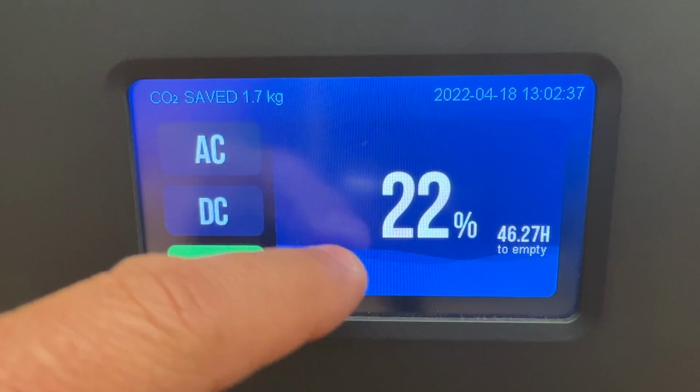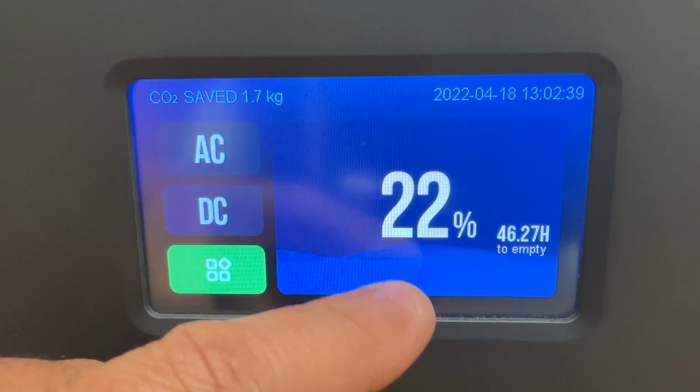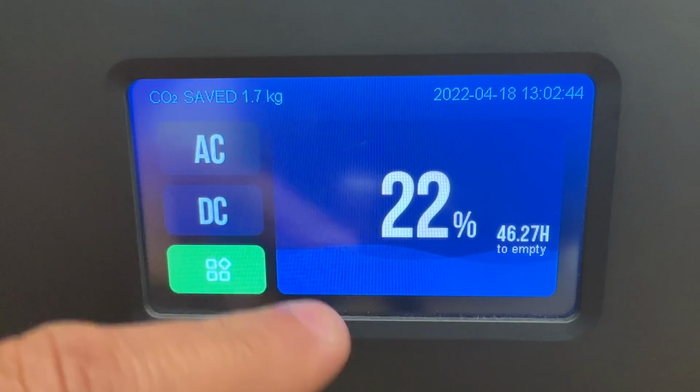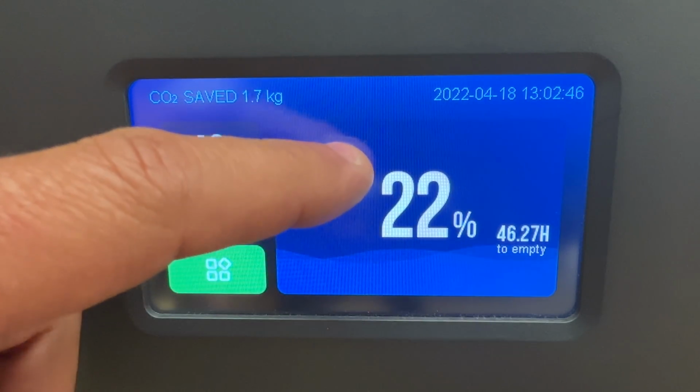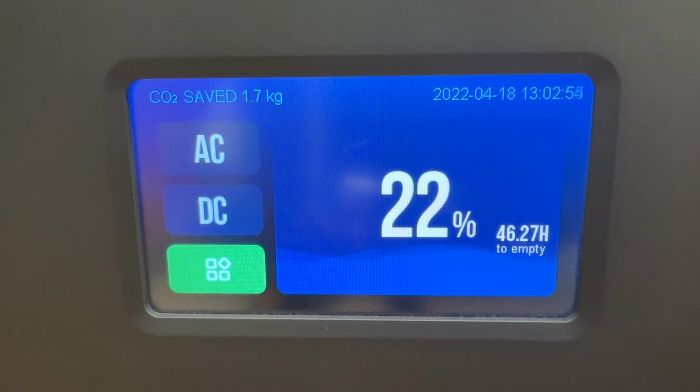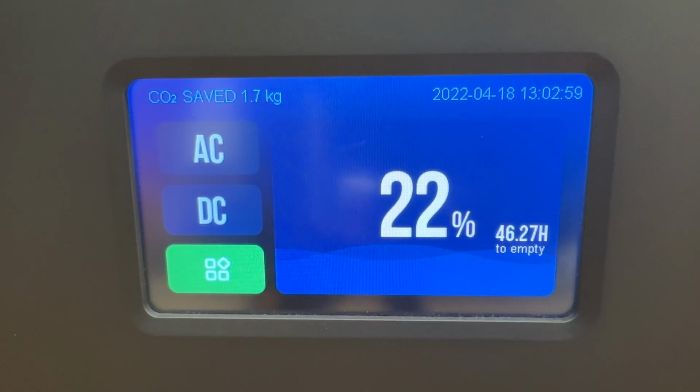It's got this little thing here, by the way, that shows you a level. As this 22% gets higher, then this little line starts going up here. It just kind of shows you a graphical thing like a cup of water or something like that, right? So it's pretty cool, pretty simple. I like it. I like it a lot, actually. It's a pretty cool little graphics that they have in there.